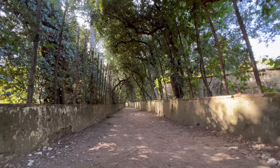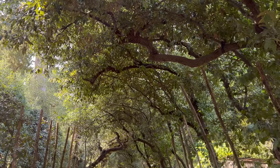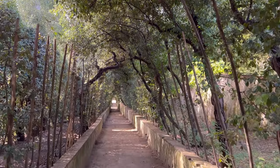Il Viottolone is also famous for these little tunnels that run along the side of it, providing shade for all of those who walk under.